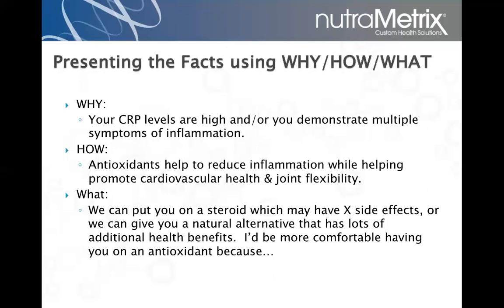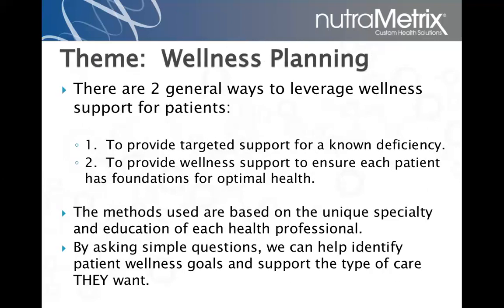I'd rather see you take the antioxidant because I don't want to see you having to deal with those side effects. I'd rather see you experience additional overall health benefits while addressing your inflammation. So it's as simple as saying something like that.